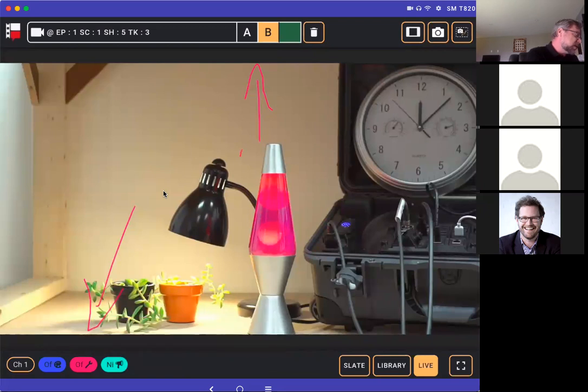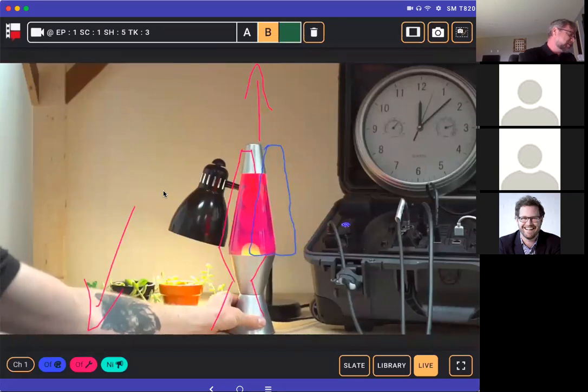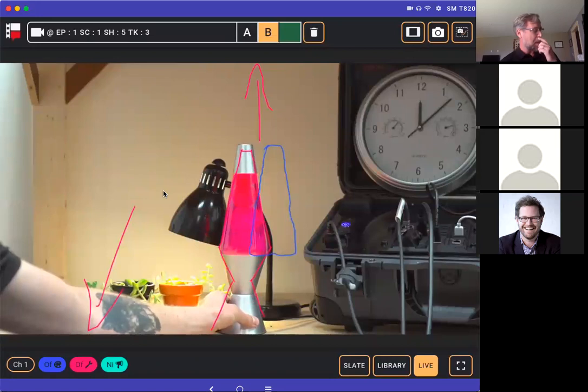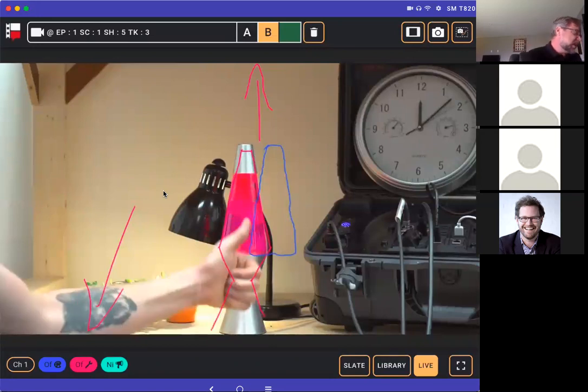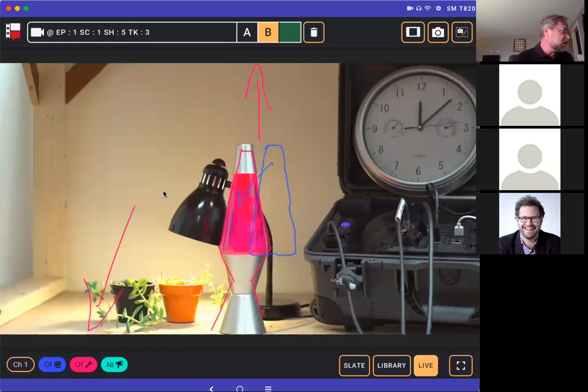And if I want to say, let's move the lava lamp over to here, because everyone should have a lava lamp in their shoot, then Nigel can see exactly what I'm doing, what I've asked him to do, and match it up. So that's the simplest example of how you can use this system to communicate remotely, whether you're 10 feet apart or 600 miles apart.